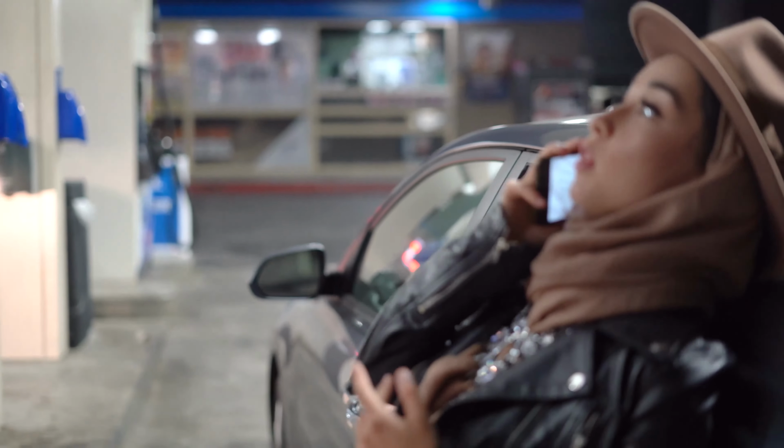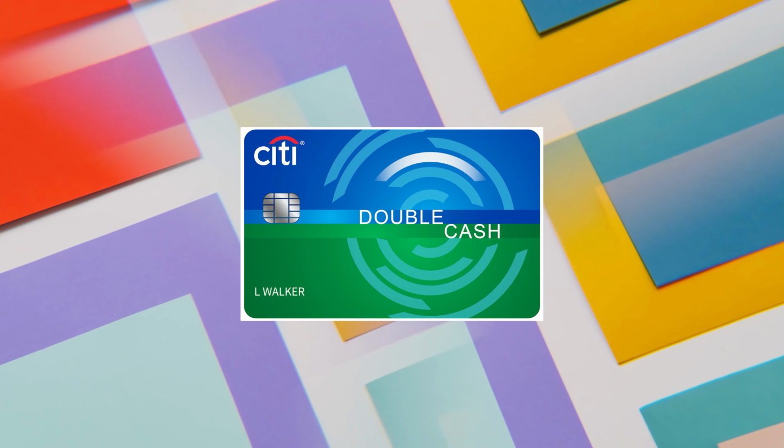For most other arrangements, you either need a business card to get gas multipliers or you have to deal with the rotating categories, both of which are fine but less efficient. So let's look at how things are set up.